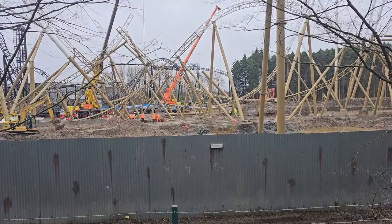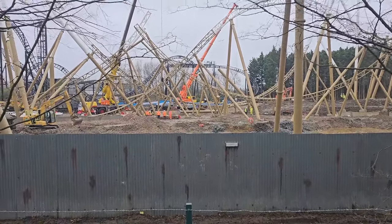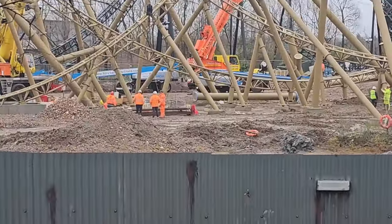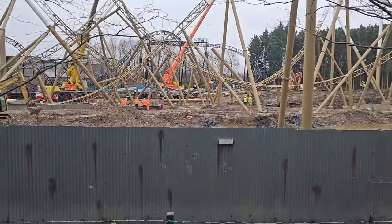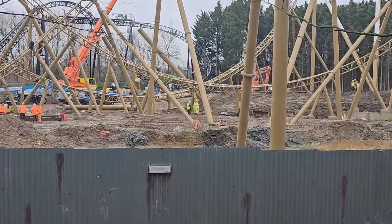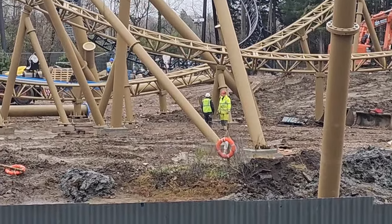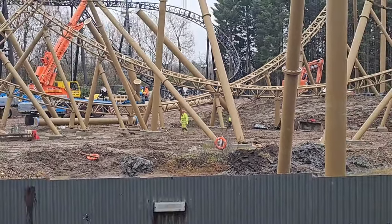So waiting in the tree a little bit longer to see if anything exciting's happening. We got two cranes on the go, as we said when we drove past. One's just sort of lifting some planks here. I'm not overly sure what they're doing with that. And then we've got the other one over here that's actually lifting some supports. I think they're about to put one in. Just getting it all ready. They got the cherry picker there, so they're probably getting ready to stick that support in now.